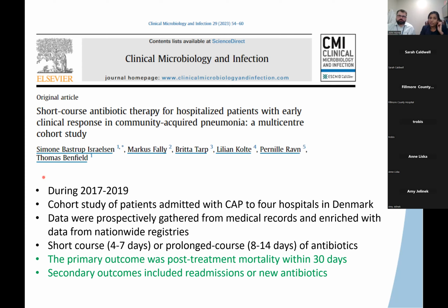They looked at patients from 2017 to 2019 in 4 major systems in Denmark. They compared 4 to 7 days for community-acquired pneumonia versus 8 to 14 days. The primary outcome was mortality within the first 30 days. So did the patient have a bad outcome? Did they die? Secondary outcomes were readmission and new antibiotics. They looked at what happened to these patients with short versus long course, the short course of 4 to 7 days or a prolonged course of 8 to 14 days of antibiotics.